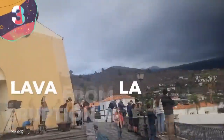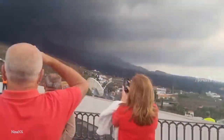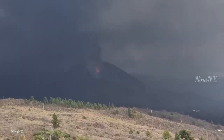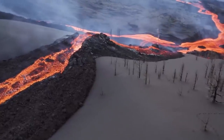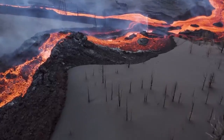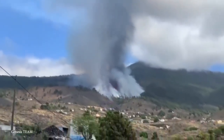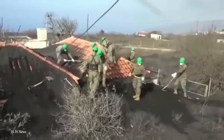Number 3. Lava from La Palma eruption hits the sea. This footage features the most recent volcanic eruption on our list, starting on the 19th of September, when a crack opened in La Palma's Cumbre Vieja volcano in the Canary Islands and started to throw jets of ash and lava into the air. This resulted in thousands of people fleeing their homes and hundreds of properties being destroyed, not to mention schools, entire villages, and a wide array of other places and things, before it eventually made its way to the sea around 10 days later.